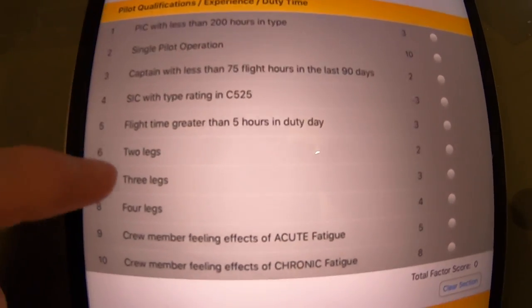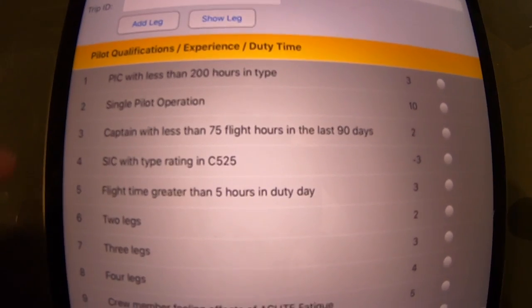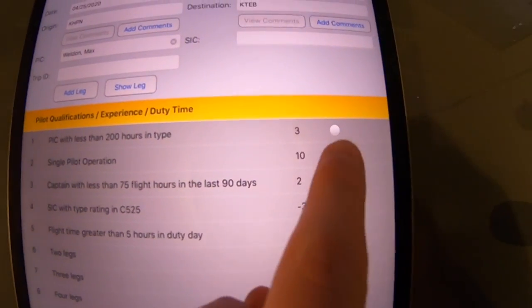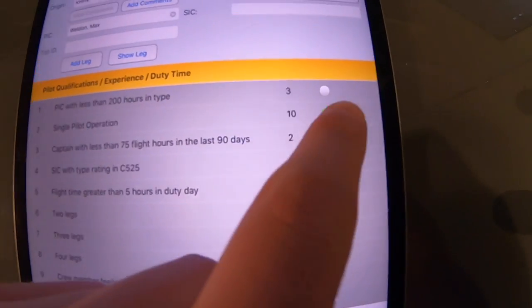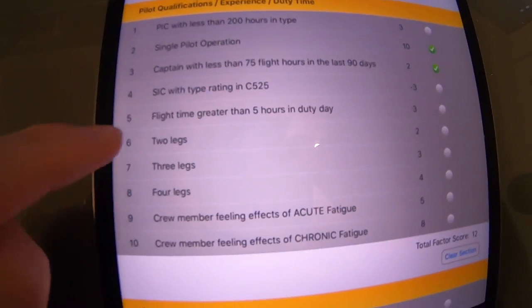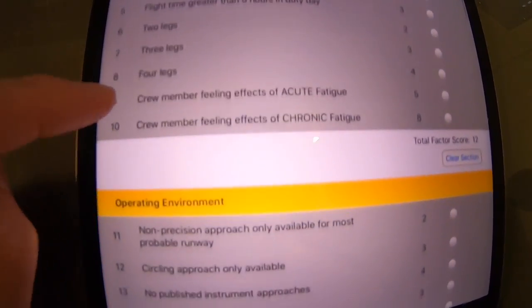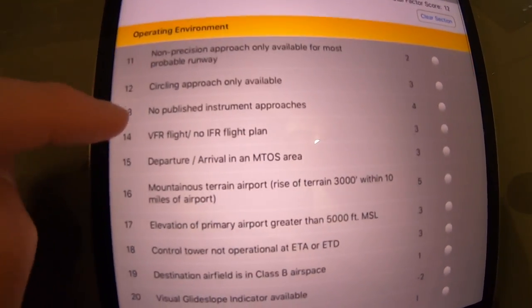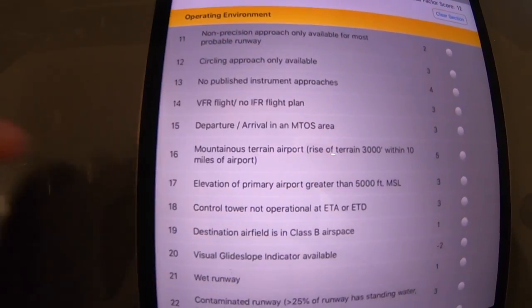So here it has the qualifications, experience, duty time. I have more than 200 hours in type, so we're not gonna check that. It is single pilot tomorrow, so we're gonna hit that. I have about 72 hours in the last 90 days, so we're gonna hit this. There's no SIC tomorrow, all of these things. It's one leg, short flights, that's good. Again, we reviewed all the NOTAMs and weather, all of this stuff.